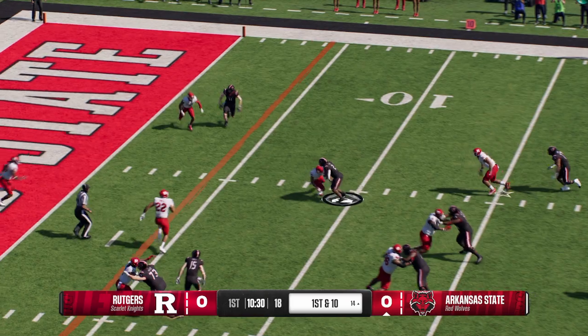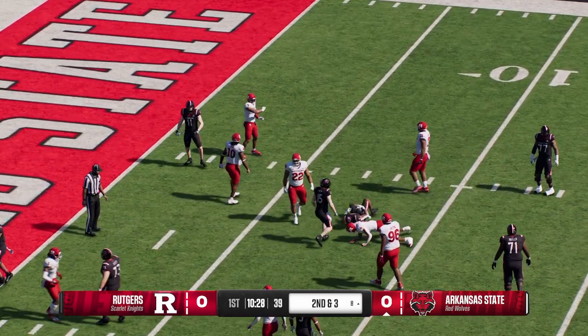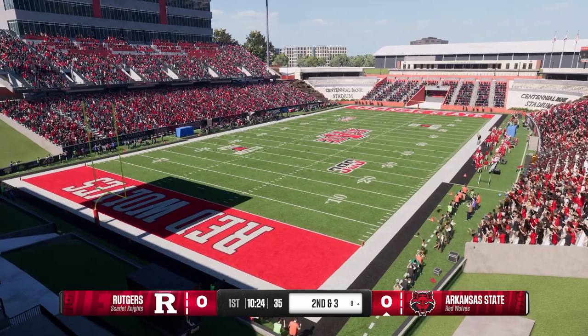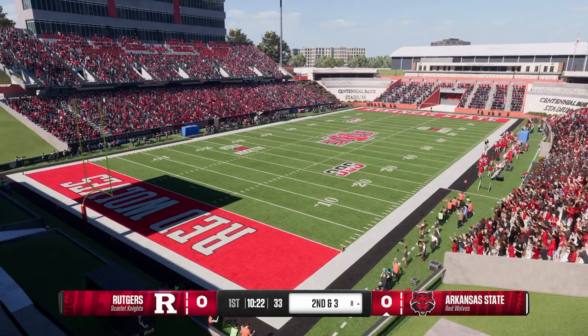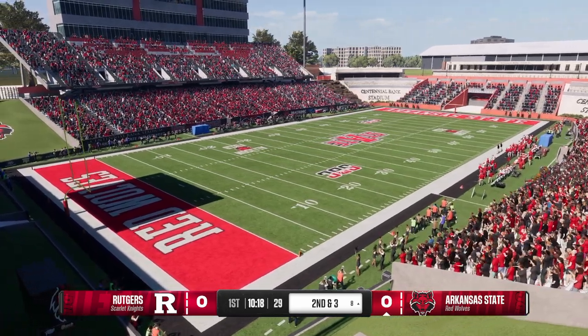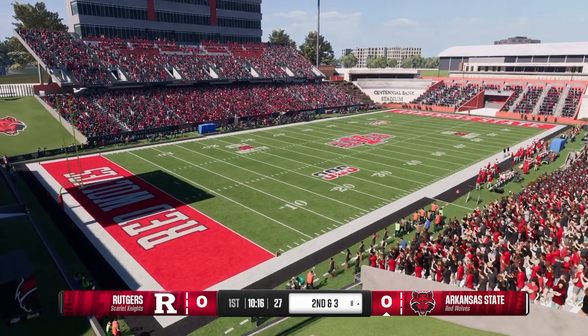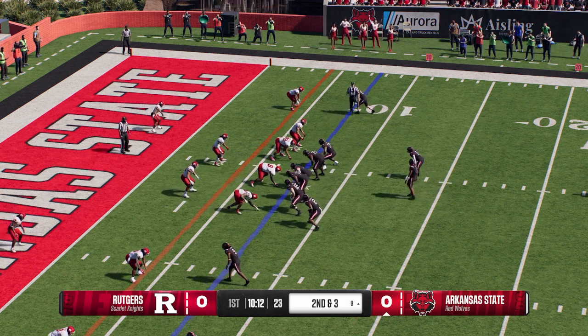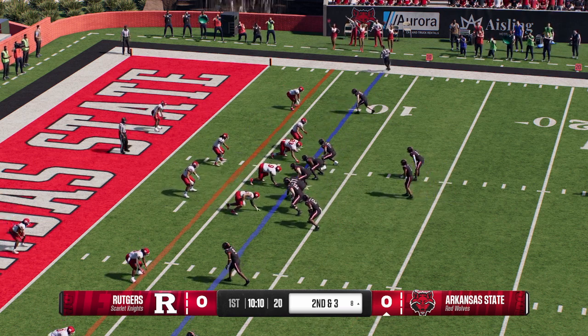From the shotgun, the inside give. Keep pounding away at this defense and make them play the run. If you can get this many a chunk, they're going to have to commit more guys to the box, more guys to the run. Then you open it up for the passing game. Going to work on 2nd down in the red zone, still some ground to cover to pick up that 1st down.